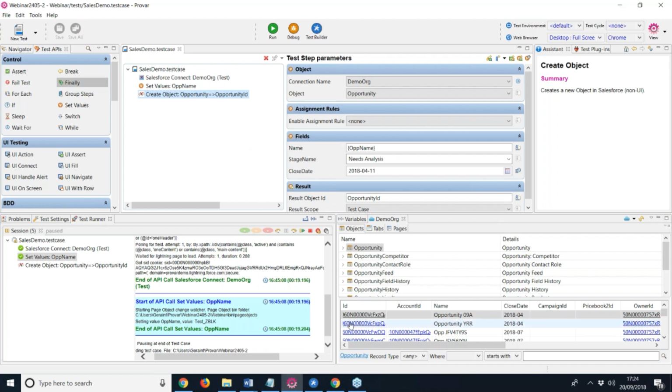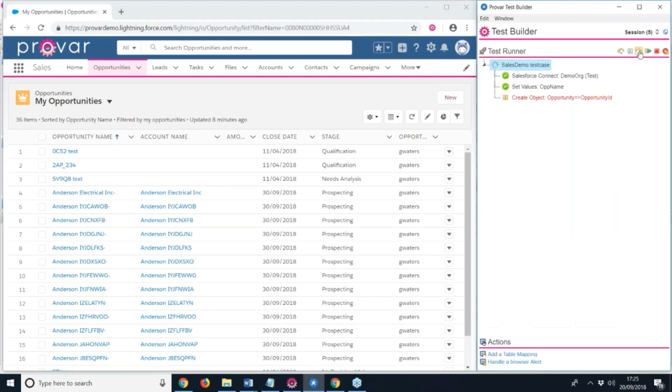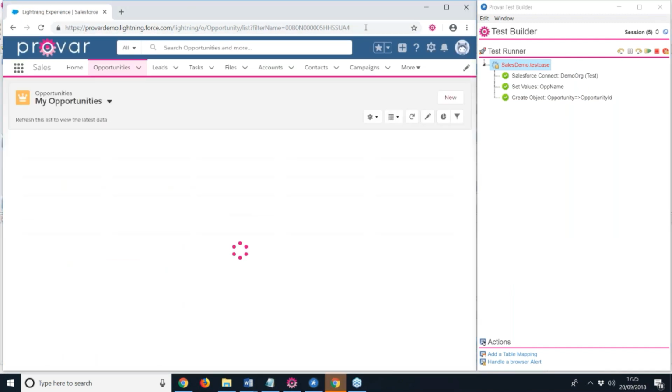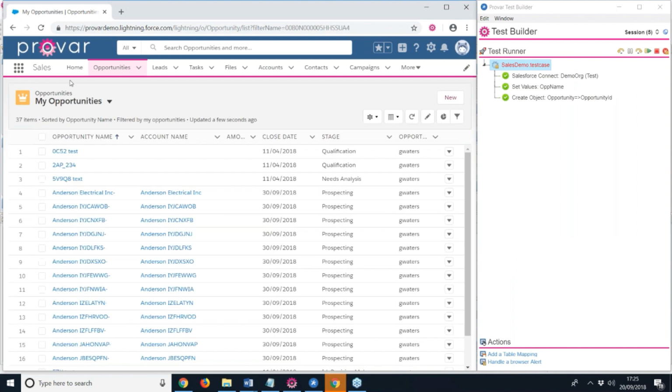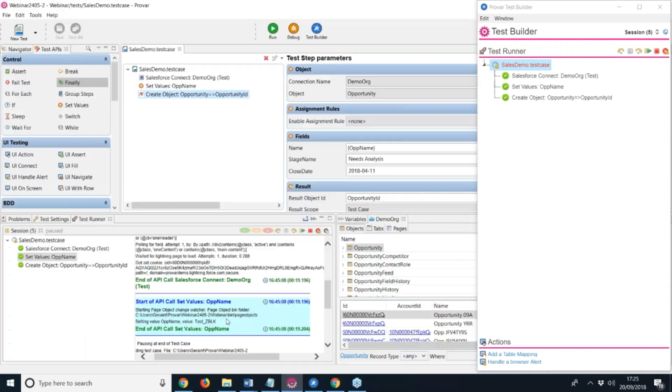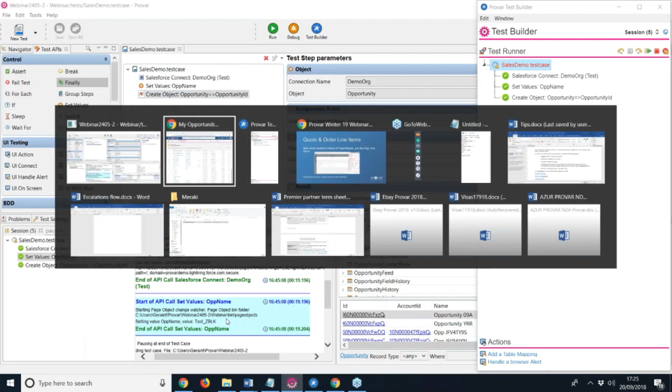So again, if we go back to Test Builder, I just need to go next to run that. We can see that's now executed. Now, of course, I need to refresh the screen here, and we should be able to locate that in our list. So I've got my opportunities. We come down, and we've now got ZBLK, which I think was the name of our guy. So we can see that's our variable that we created on the fly.